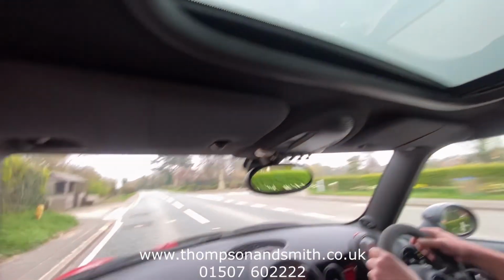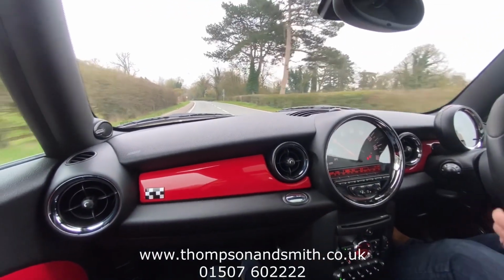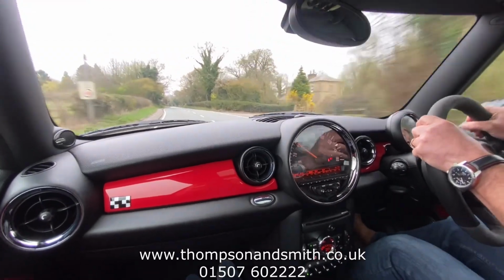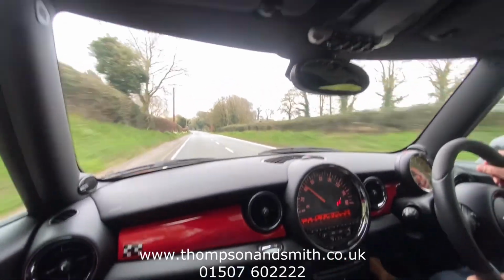The car is really in lovely condition. So well regarded, these John Cooper Works cars now are bound to be a future classic. The low mileage ones will be a wise investment and very, very usable.